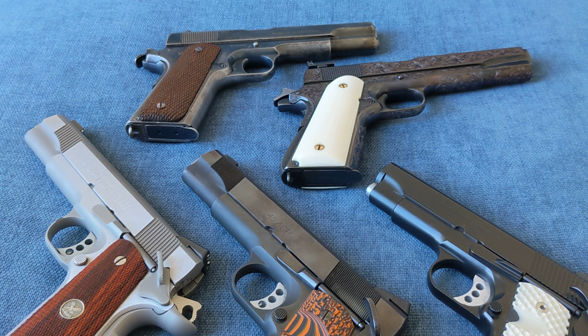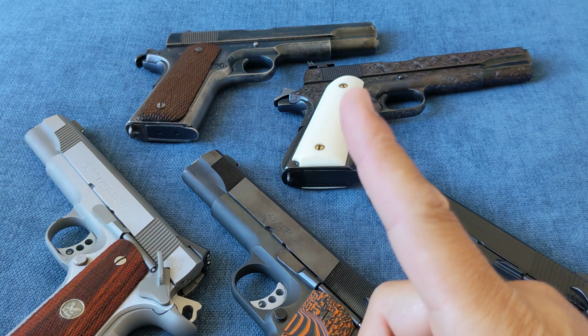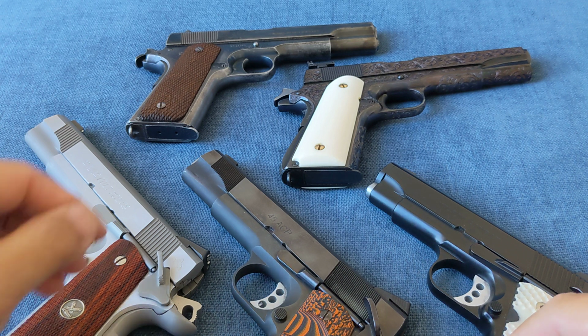Now I like to narrow it to only one, okay? If you can only obtain and keep one 1911, I want to make this your selection guide. First of all, I would rule out the old traditional antique 1911s.